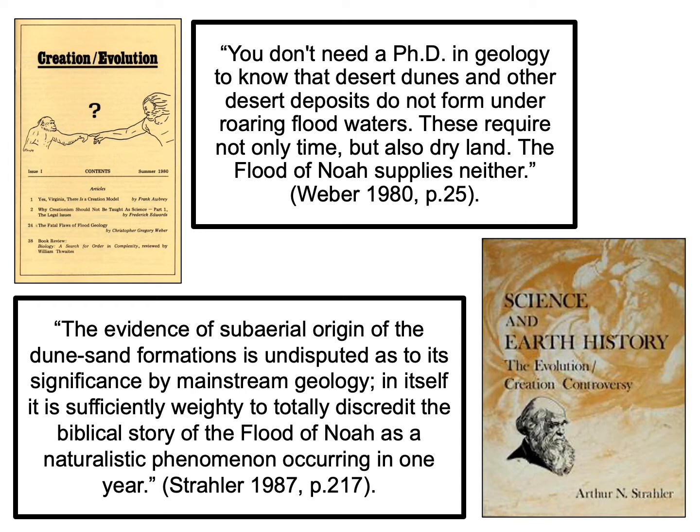And the geologist Arthur Strahler wrote in 1987, "The evidence of subaerial origin of the dune sand formations is undisputed as to its significance by mainstream geology. In itself, it is sufficiently weighty to totally discredit the biblical story of the flood of Noah as a naturalistic phenomenon occurring in 1 year."